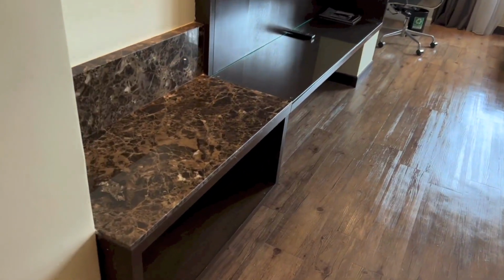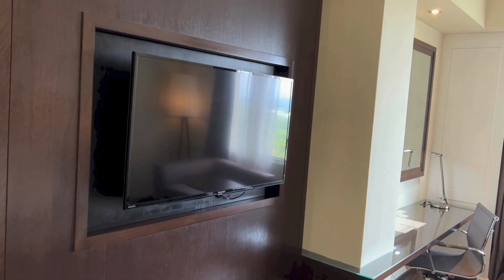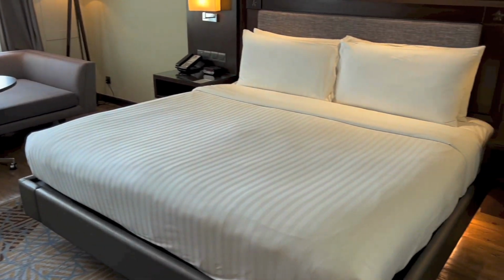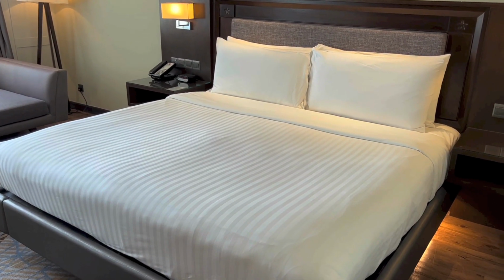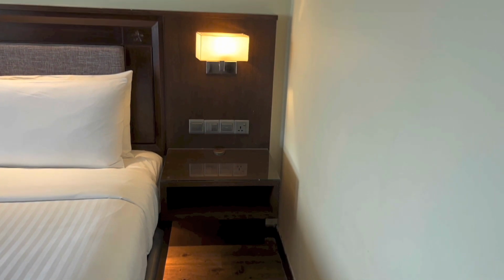Further inside the room, place to put your luggage, more storage. More storage beneath the TV. And speaking of the TV, it is a flat screen Sharp unit. And the bed is right there. It is actually quite a comfortable bed. To the right of the bed, bedside table with plugs, light switches, and a light right above.